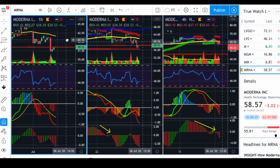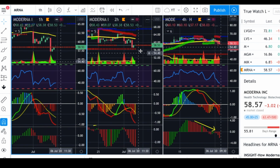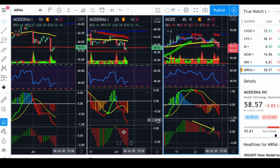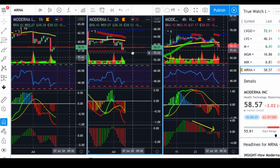Just be wary right now. There's no good entry point right now. Look, it's red, guys. There's no good entry point for Moderna right now. So you guys can moon boy all you want, but there's no good sign right now. But once there's green bars right here, I'll be glad to hop on with the rest of the moon boys.